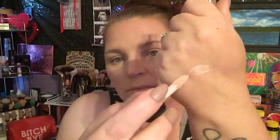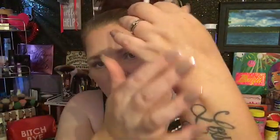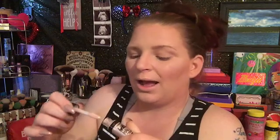Okay, so I want to try this one out, just because I like Shiner to the Stars. Y'all should know that. This is by Wet n Wild as well. I got this through Tara. So that's what that one looks like. You see the other one down there in a little shift. I haven't used this, so I have to mix it up really good. Now this is a liquid highlighter, not an illuminator.